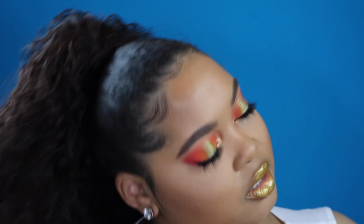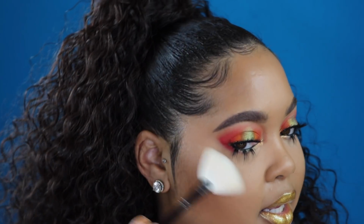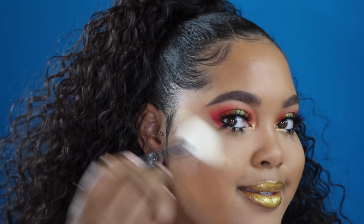the ponytail inspired me. I also ordered a highlighter, so I'm going to go ahead and apply this. So this is a Wayne Goss number 15 brush and halo. I'm just going to apply, haven't decided how much highlight I want yet.